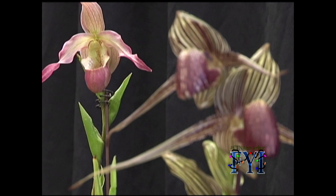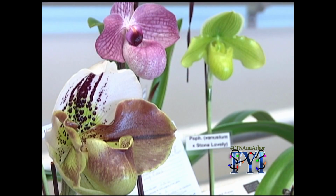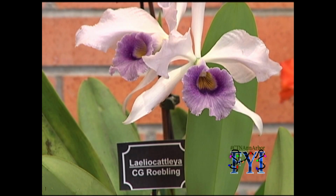They like high light conditions, warm temperatures, high humidity. Usually they'll bloom once a year after they're triggered by a change in the light or the temperature, so by the seasonal changes. And the flowers, again, it'll depend on the variety, how long they'll last.